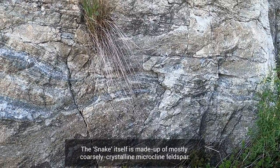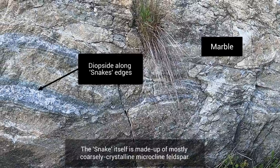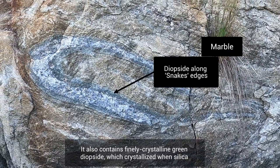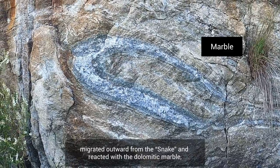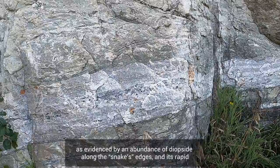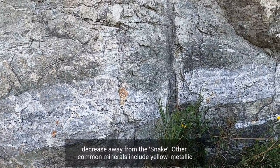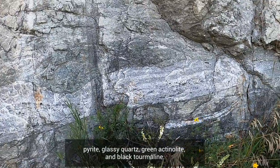The snake itself is made up of mostly coarsely crystalline microcline feldspar. It also contains finely crystalline green diopside, which crystallized when silica migrated outward of the snake and reacted with the dolomitic marble, as evidenced by an abundance of diopside along the snake's edges and its rapid decrease away from the snake. Other common minerals include yellow metallic pyrite, glassy quartz, green actinolite, and black tourmaline.